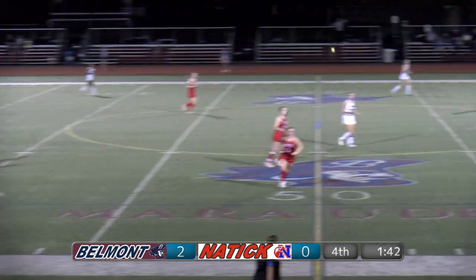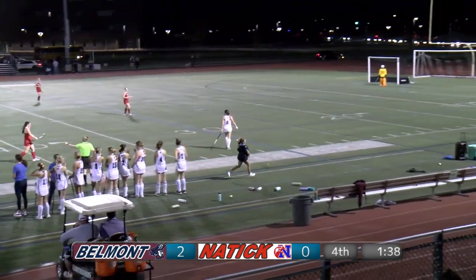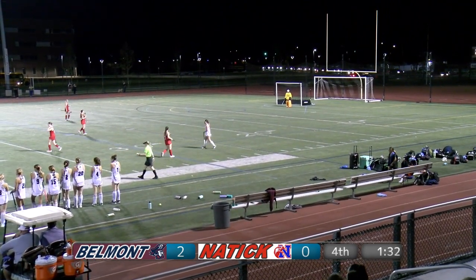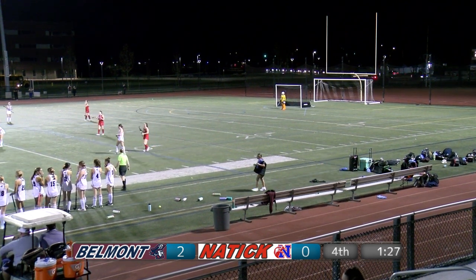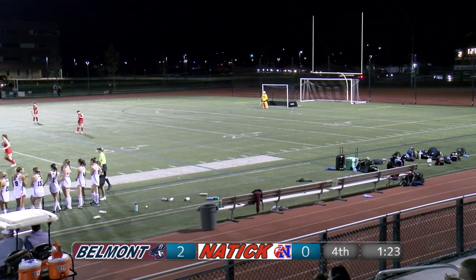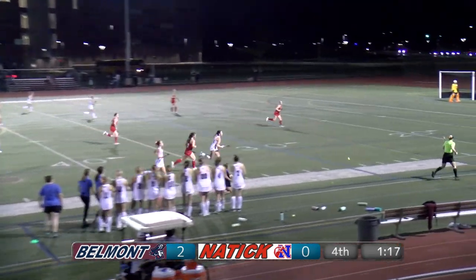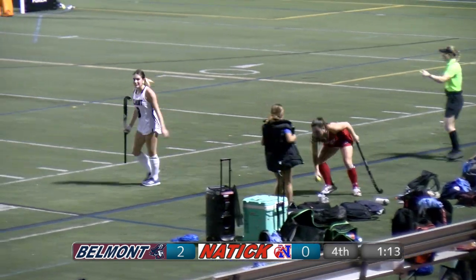Belmont ball. That goes high off a stick. Belmont. 5 yards. All right. We're going to redo that, I think, is what's going on here. Yes. So the defender there didn't give McKenzie 5 yards on a free ball, so we're going to redo it. Nice aerial down the sideline. Can anybody get to it? Almost. Nope. Ref helps him out.